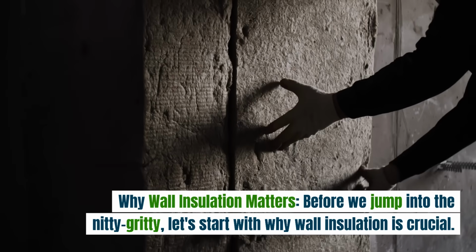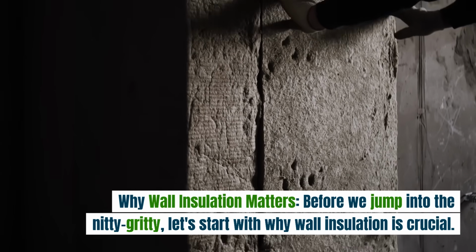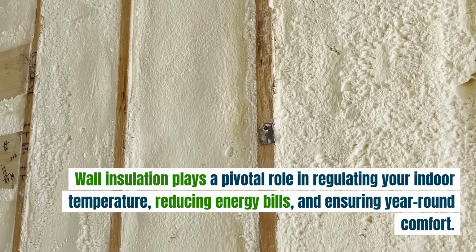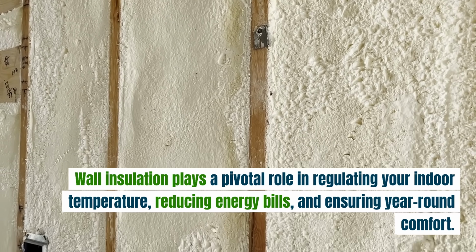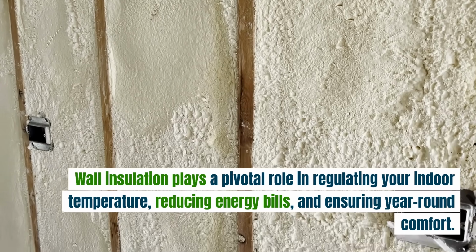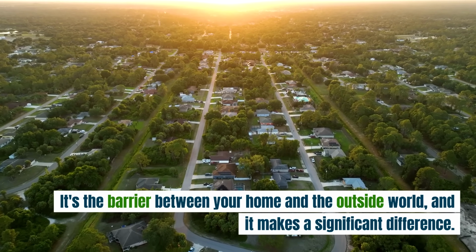Why wall insulation matters. Before we jump into the nitty-gritty, let's start with why wall insulation is crucial. Wall insulation plays a pivotal role in regulating your indoor temperature, reducing energy bills, and ensuring year-round comfort. It's the barrier between your home and the outside world, and it makes a significant difference.